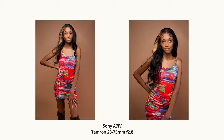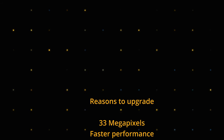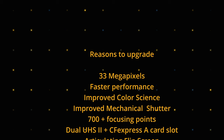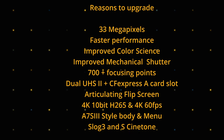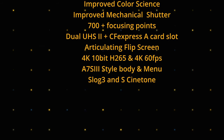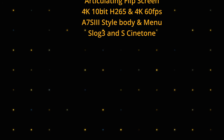Knowing that most of you watching this video are going to be using this for hybrid shooting purposes, I believe that upgrading is going to be worth it for this reason alone. Looking at each improvement individually may not seem like a big deal, but the sum of its parts places this camera in a whole other league compared to its predecessor. The only individuals who should be buying the A7 III should be strictly photo shooters or those who are on a tight budget.